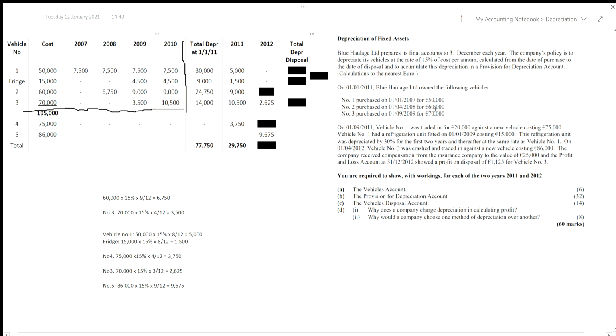Vehicle number 2 is 60,000. We had it at 15% depreciation, for the full year of 2012. 60,000 multiplied by 15% gives me 9,000. Vehicle number 4 cost 75,000, 15%. Again, they did not tell me I sold vehicle number 4 in 2012. So for 2012, vehicle number 4 is a full year's depreciation. 75,000 by 15% is 11,250.